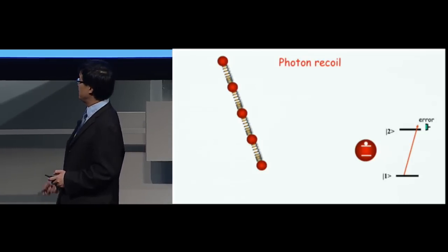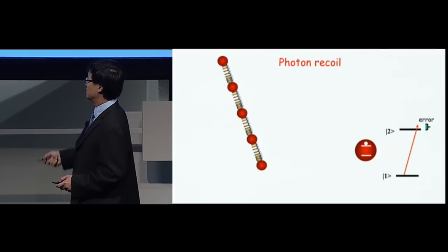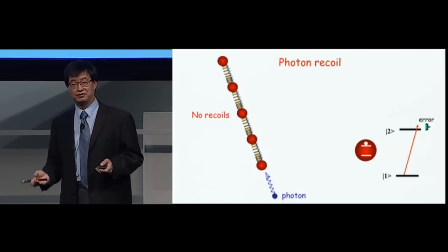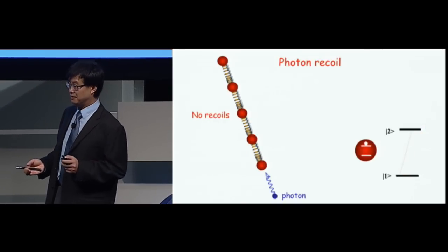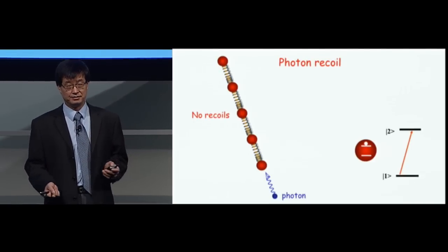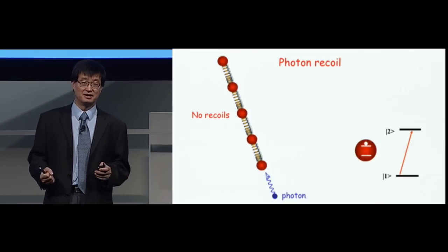So we have another tool, which is to chain up all these atoms together with a strong spring force. If the spring force is stronger than the recoil momentum, then you can shoot a lot of photons against those atoms and they will have no recoil. But many of you sitting in the audience will immediately respond with a question. Now these atoms are being shackled. They are no longer free. How can you be sure they will tell you the truth?